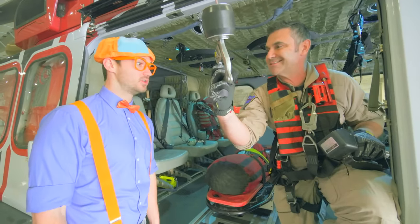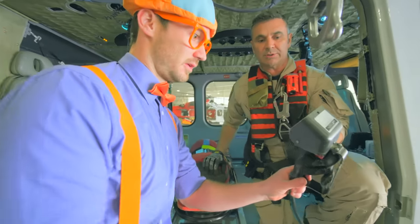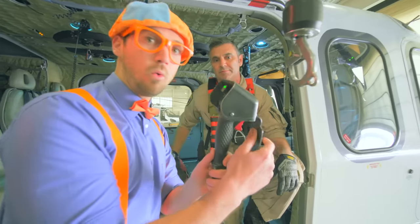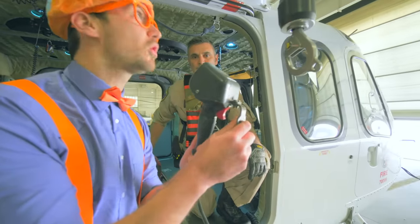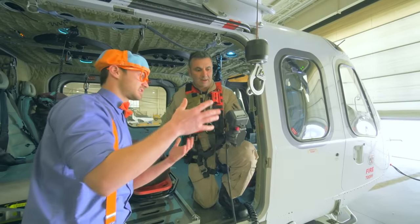Ooh, that's cool. Wait, what's in your hand? This is called a pendant. It's what controls our hook. We can lower and raise it with this controller here. Whoa, this is the controller of the hoist. Wow. Can you show me all of this stuff in action?